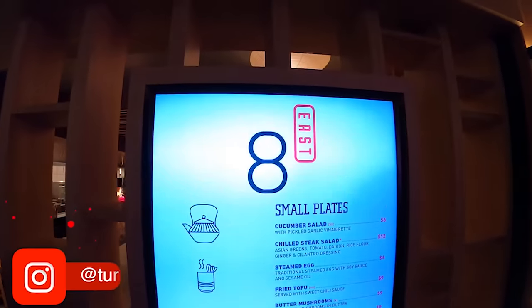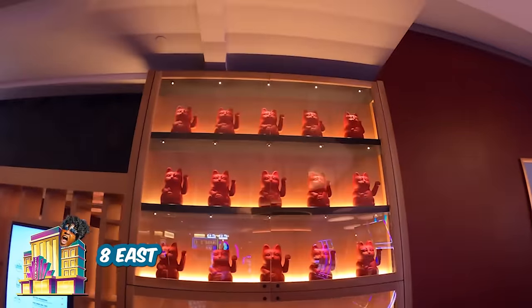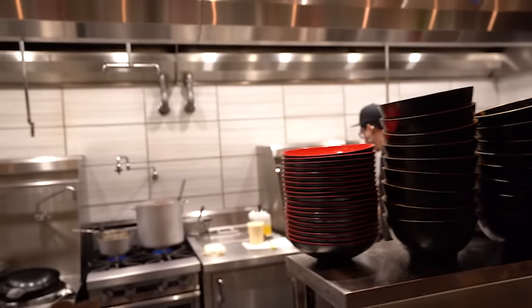Welcome to 8 East, you guys. We're so excited to be here. This tapas-style Pan-Asian cuisine is said to be inspired by metropolitan Asian food markets, basically small bites with a ton of flavor. So let's kick things off with a few recommended cocktails.